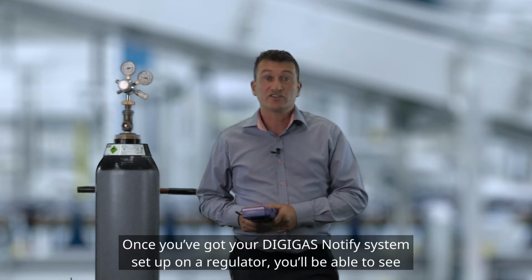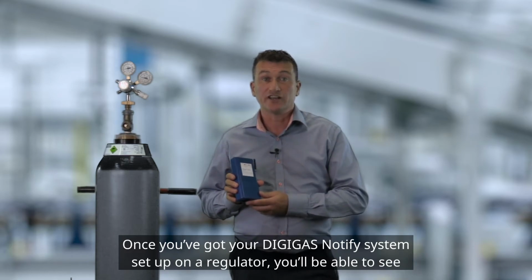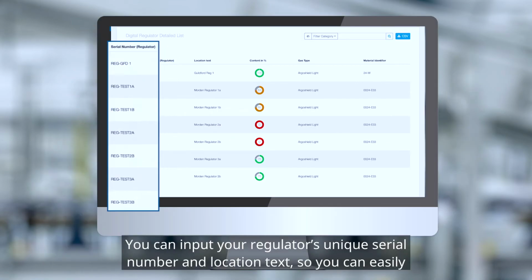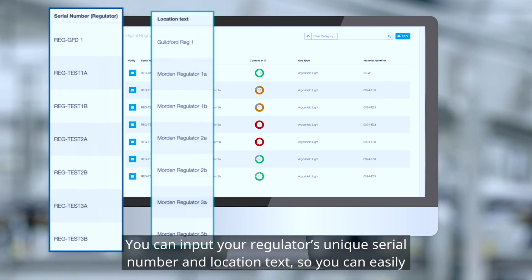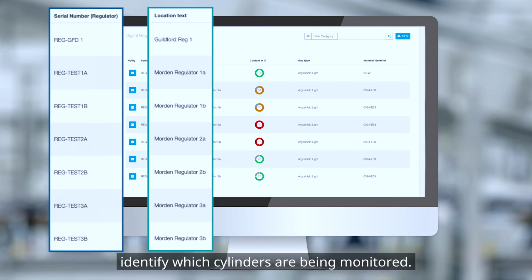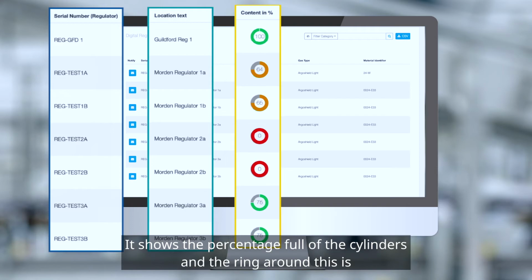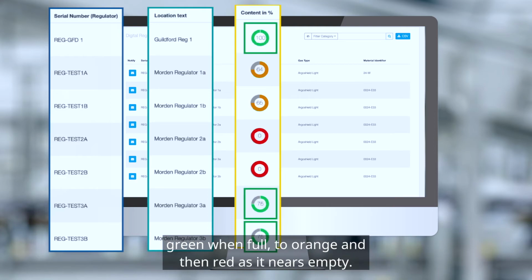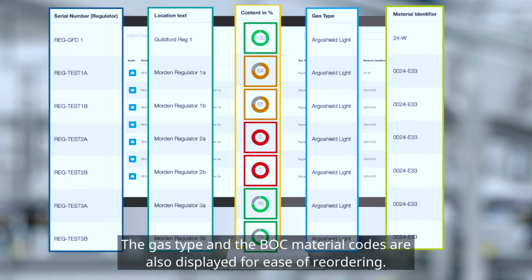Once you've got your DIGIGAS Notify system set up on a regulator, you'll be able to see a page that looks like this. You can input your regulator's unique serial number and location text so you can easily identify which cylinders are being monitored. It shows the percentage full of the cylinders, and the ring around this is colour coded to easily highlight as the cylinder empties, changing from green when full to orange and then red as it nears empty. The gas type and the BOC material codes are also displayed for ease of reordering.